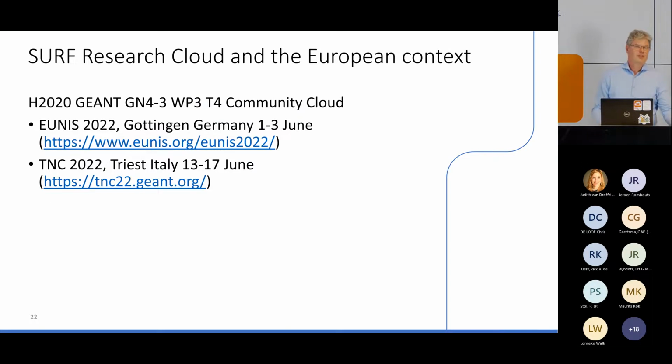And Research Cloud has a Horizon 2020 grant from GEANT to work on these international standards. It's called CN43 Work Package 3 Task for Community Clouds, if you're interested in searching for it. And we have meetings regularly. The first one will be in Göttingen, Germany, to talk about what we're doing in Research Cloud. And at the TNC in Trieste, Italy, we will also be there to talk with our colleagues about how to implement this research infrastructure on a European level.